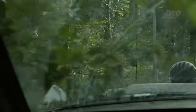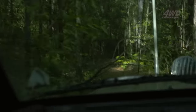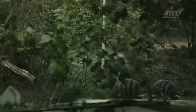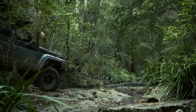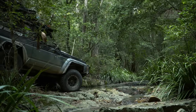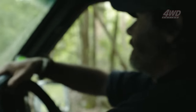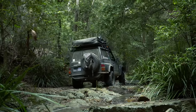No one's been down here for a very long time. In fact, when Mitch came down about a month ago, he reckoned it was just completely overgrown. So we're probably about the fourth car down here in the last month. Quite a little drop off there. Really nice little creek. Crystal clear water's coming through here. I reckon a bit of rain and that would not be an easy crossing at all. As it is, quite slippery.